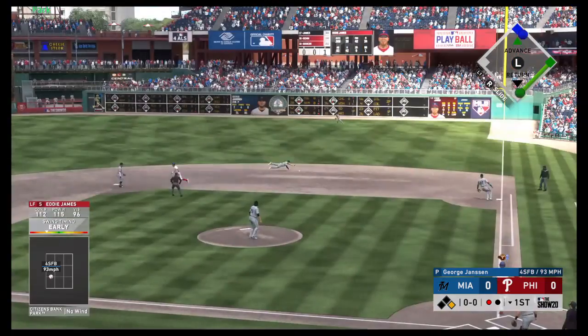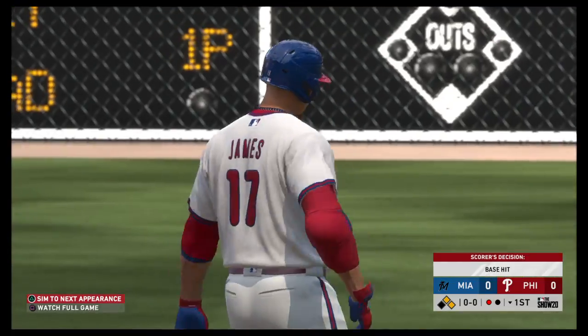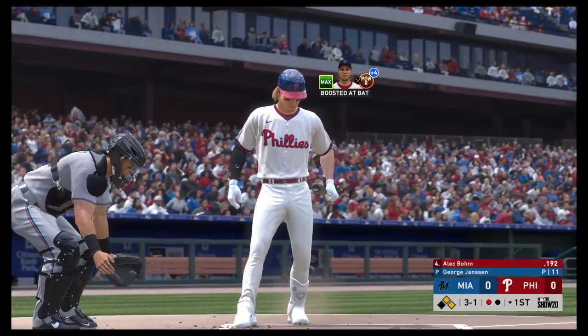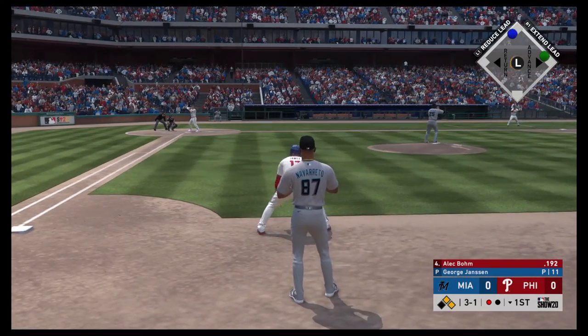Big, strong guy, 90. A dive, and he knocks it down. And the recovery throw is too late, and there are 2 on with 1 away now. Hey, hit and run right there. I know the guy had to pull up on second base because the ball didn't get to the outfield, but you know what? You'll take the knock. First and second, regroup. Let's see what happens.